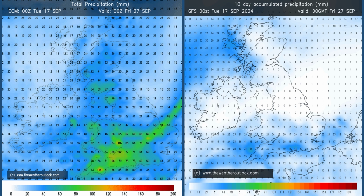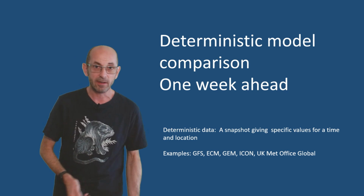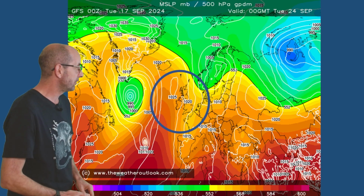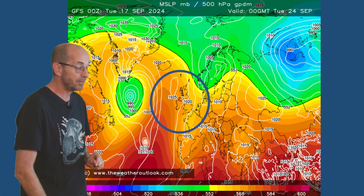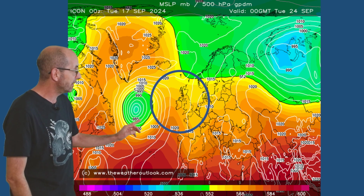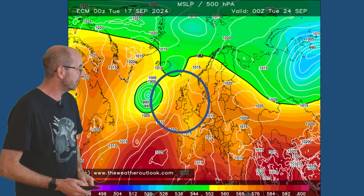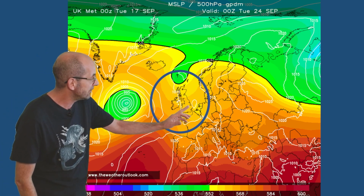How do the main deterministic models compare with each other as we head towards the end of the first week? Are they consistent, showing broadly the same pattern, or have they gone off in different directions? Let's see. Here is the GFS, Tuesday the 24th of September. A weak ridge of high pressure is building across the UK. Conversely, with the Canadian model, it's a low pressure dominated scenario, so a greater chance of showers or longer spells of rain if this one is right. The German ICON has a deep area of low pressure centred in the Atlantic and a weak ridge toppling across the UK, rather similar to the ECM. And finally, the UK Met Global, areas of low pressure there to the north and to the east for southeast.